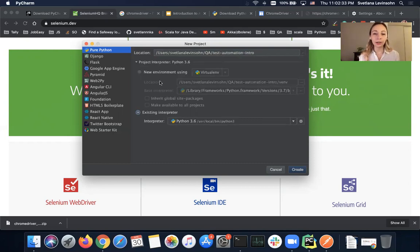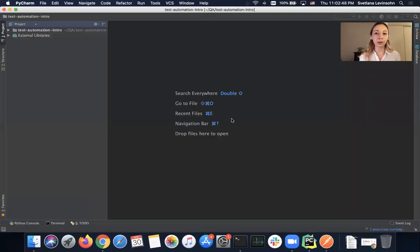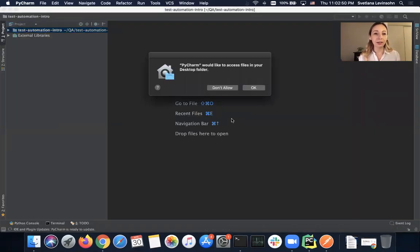Just FYI, it doesn't really matter which one you select here. For us, for building and learning the basics of test automation, both options are good. So I'm going with existing interpreter, and I'm going to hit the create button. Okay.